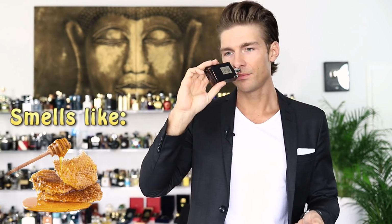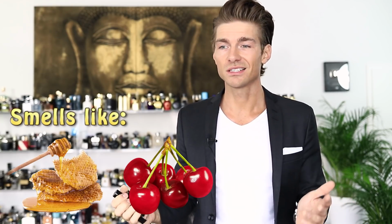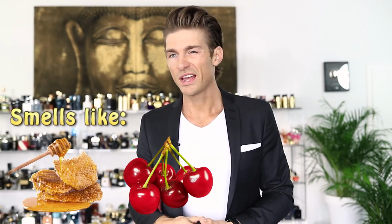This is a honey bump mixed with sweet cherry. I mean, the cherry gets sweet because of the honey. And it's just overwhelming. This fragrance is absolutely overwhelming. If you love honey, if you love sticky cherry sweetness, get it.